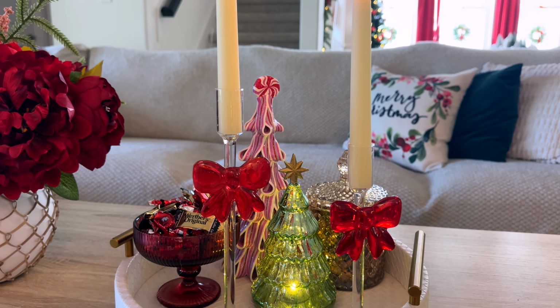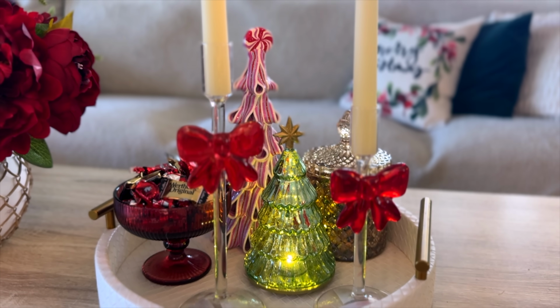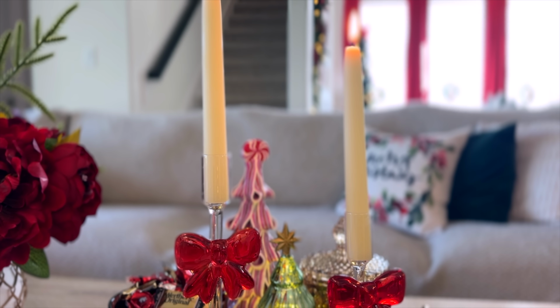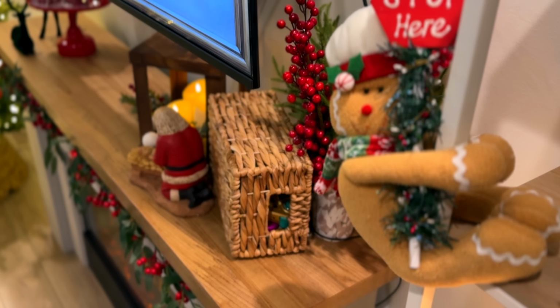Obviously I still need to be super careful because anytime you have real fire, I don't know if I'm going to keep these here, or should I just get some battery taper candles maybe to put here? So yeah, there's a couple of different options, but let me know which one you like the best.